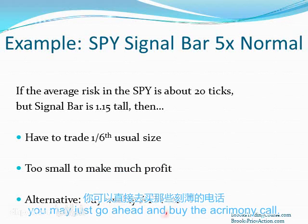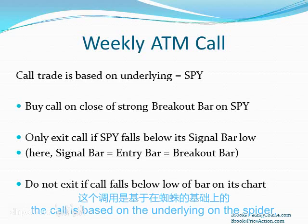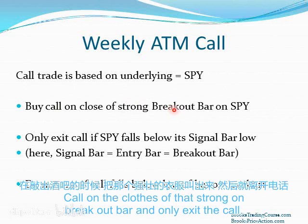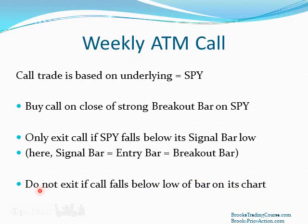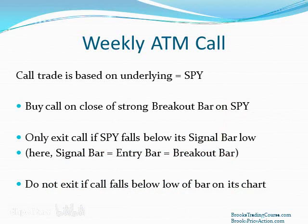As an alternative, you may just go ahead and buy the at-the-money call. The call is based on the underlying, the spider, so go ahead and just buy a call on the close of that strong breakout bar, and only exit the call if the spider falls below the low of that signal bar. Yes, that's far below, 117 cents below your entry price, or your theoretical entry price. But that's okay. You do not exit the call if the call falls below the low of that bar. So you're basing your trading decisions not on the chart of the call. You're basing your decisions on the chart of the underlying, in this case the spider.